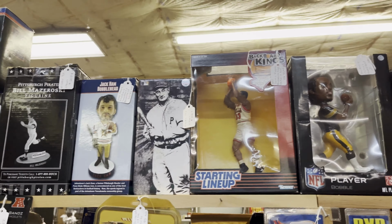So I'm going to open this up and let you see what this looks like. I'll be careful to get this out here. It doesn't look like it was ever put on display or anything. It looks pretty good. I'm going to leave it in the plastic, but it's in pretty good shape. So I thought that was a cool pickup. That's the first time I've ever bought a figurine.